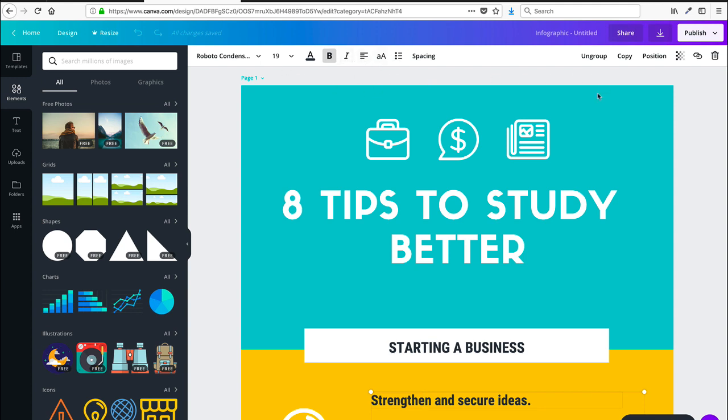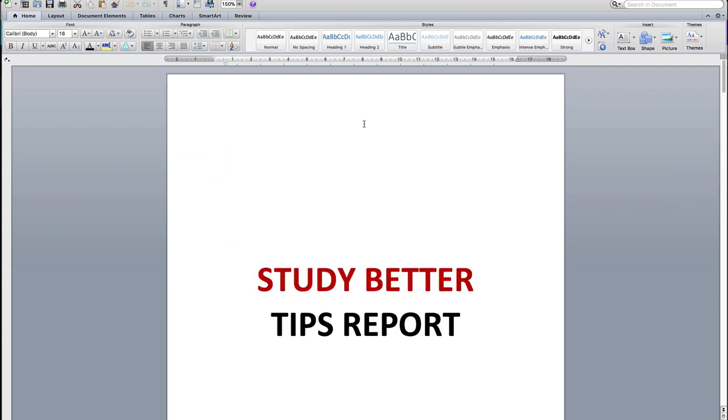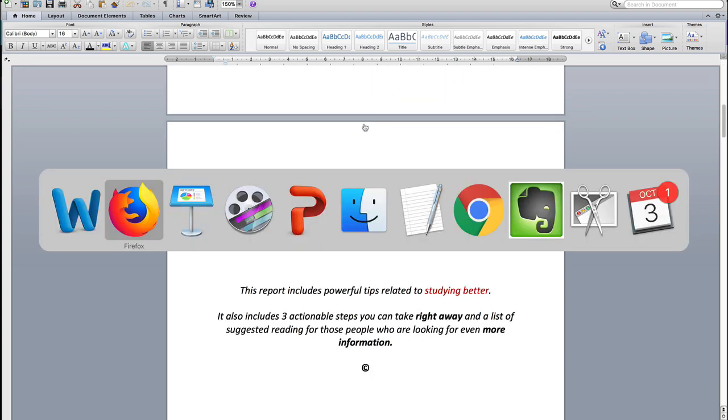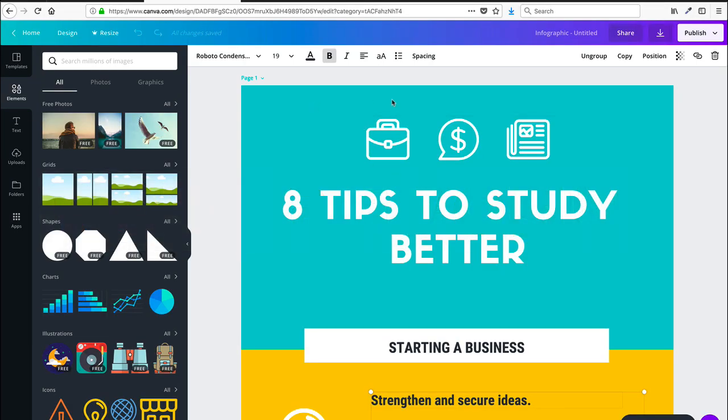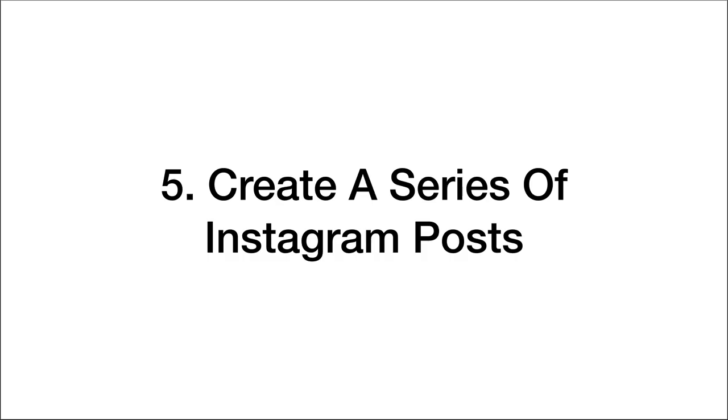So I'll actually have an example you can download where we take the study better tips here and we've put it into an infographic. I'm not going to record myself going through this Canva template because you can do that just by experimentation here. Now moving on to the 5th idea here for repurposing your tip sheet, create a series of Instagram posts. This will follow along a very similar path to the one we just covered with the infographics.